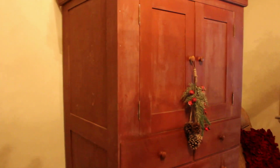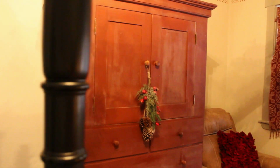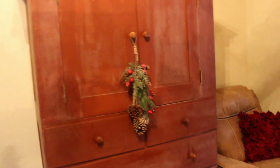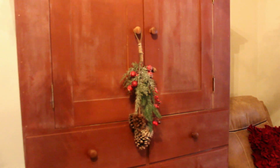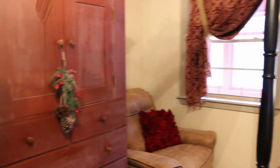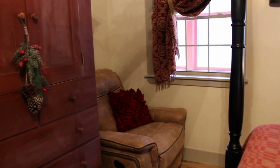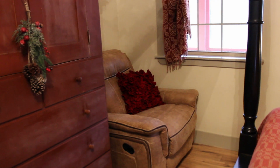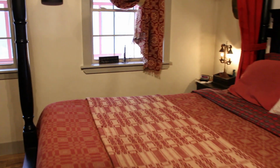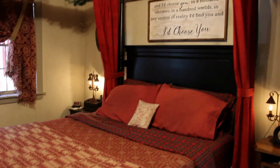And on our TV cabinet, you can see I just have a little spray hanging there with some pine cones. Just something to give it a little bit of a holiday something. So there we have a red pillow in our recliner that has still yet to find a home. And then the bed. You see that we have bed curtains.